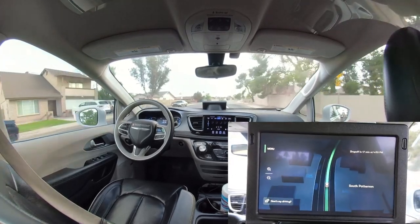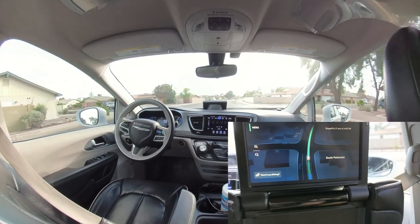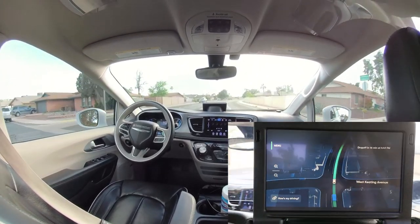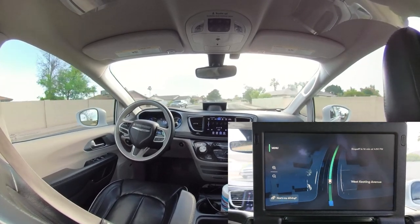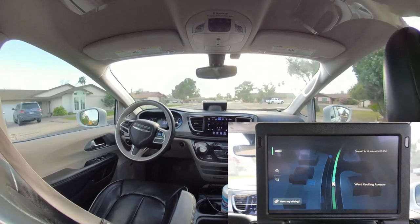Nope. I don't even know if that's a Dodge Caravan. There's nobody in it, though. Who's behind us? Not a Dodge Caravan. That's for sure. I wonder if they've gone undercover. I might have to... I don't know.